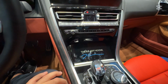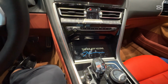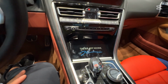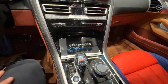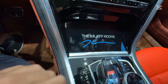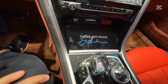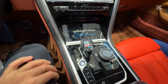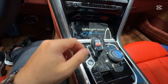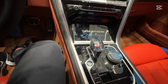Again, this is not my favorite type of material to be used in the interior of any car, even less in a BMW, and even less in such a unique car which costs around $350,000. This is not gonna age very well, as you can see. It's a fingerprint magnet. It catches fingerprints very easily, and not only that, but it also scratches very easily. So if you happen to hold some keys or just accidentally drop some keys on here, it's gonna be very easy for it to scratch, and yeah, it's not gonna look good over the long run.